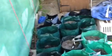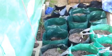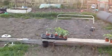What we got? We've got Anyas, Desiree, Nicola, Charlotte, International Kidney. All those here. All the potatoes that are in the bed there are Sapomira. Some chippings from yesterday.